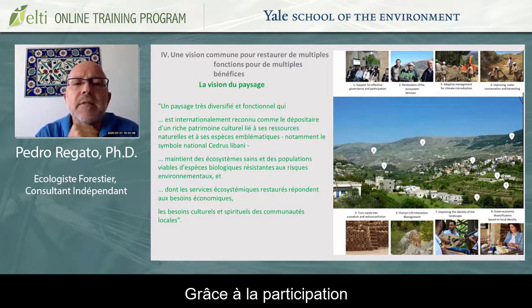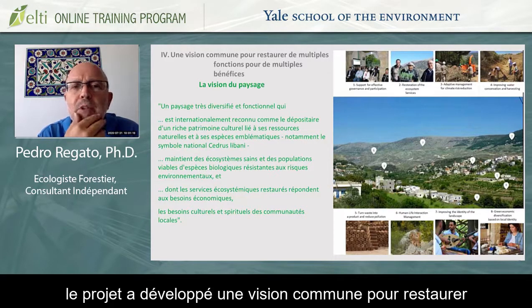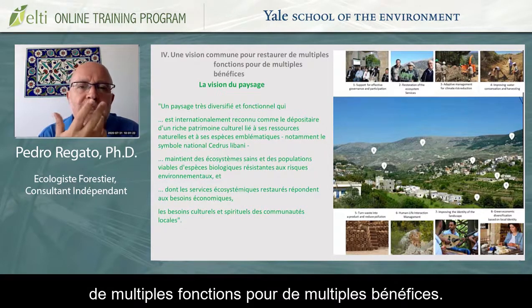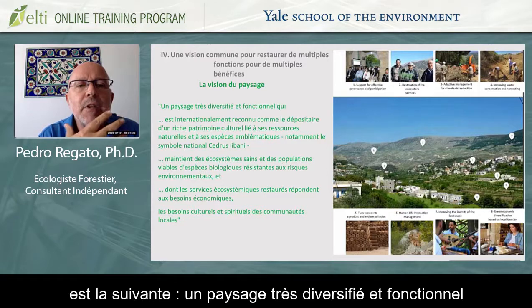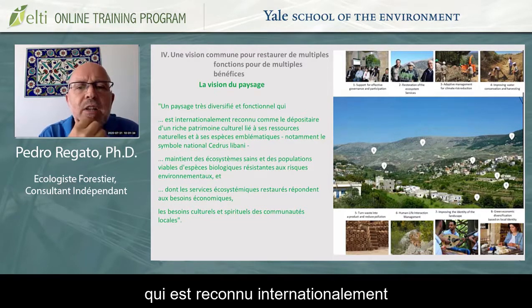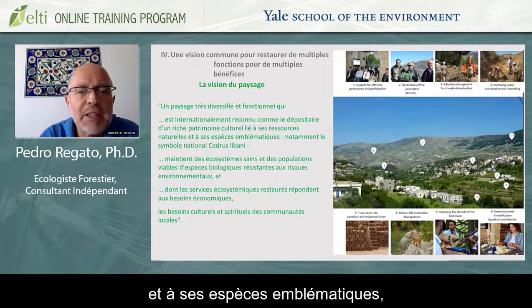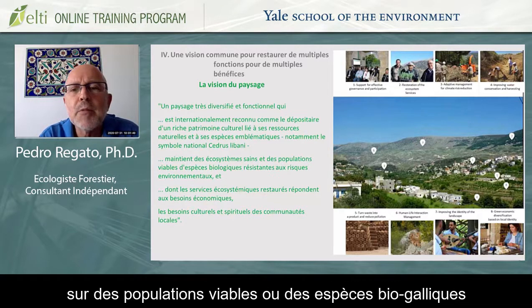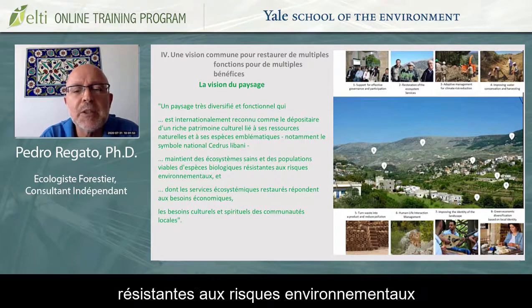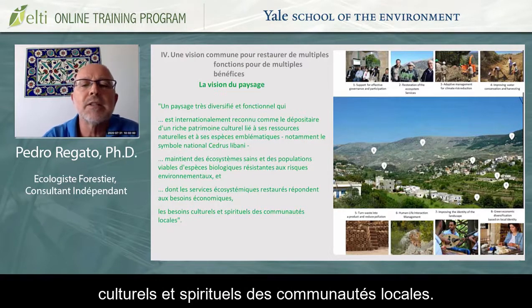Through participation under these governance structures, the project developed a common vision for restoring multiple functions for multiple benefits. The vision of the landscape in the Chuf-West-PK is the following: a highly diverse and functional landscape that is internationally recognized as the repository of a rich cultural heritage linked to its natural resources and emblematic species, especially the national symbol Cedrus libani, that sustains healthy ecosystems and viable populations of biological species resistant to environmental hazards, and whose restored ecosystem services meet the economic, cultural, and spiritual needs of the local communities.